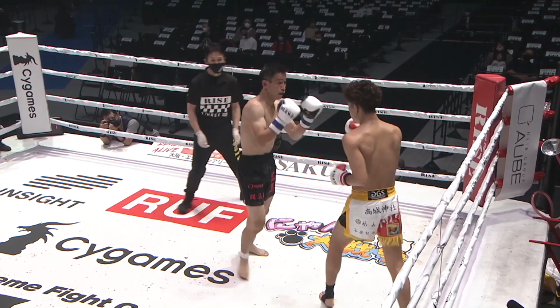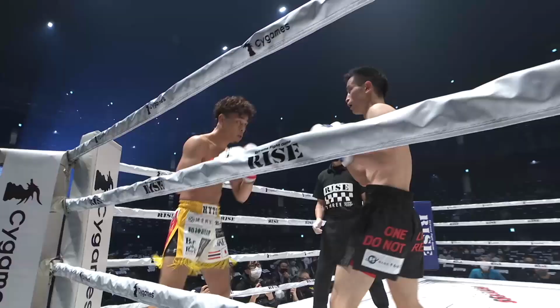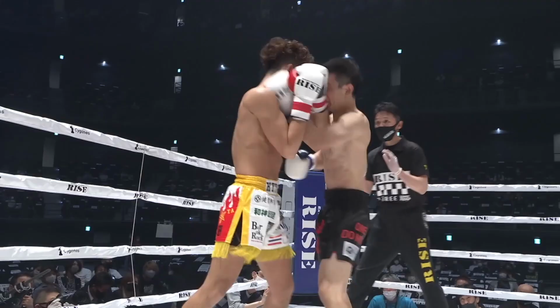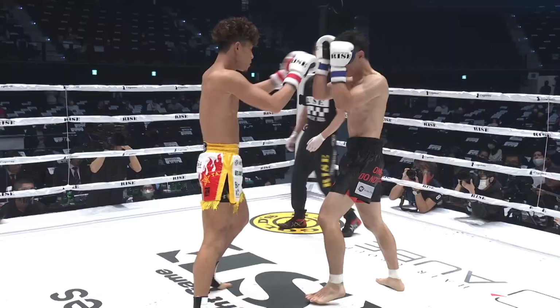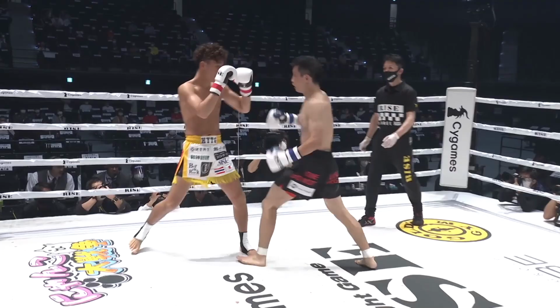One minute left in the first round. Kenta still trying to keep Tatsuaki back, throwing his jab, 1-2. Catches a right there from Tatsuaki. Nice overhand. As soon as he has some space, he throws that middle kick and the knee. Yeah, nice knee there from Kenta.